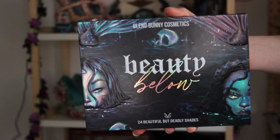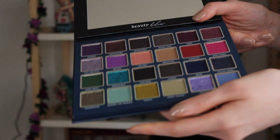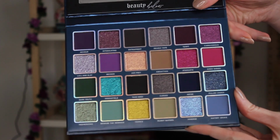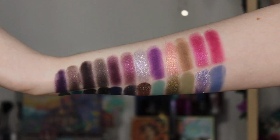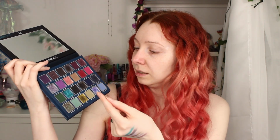In this palette we've got 24 shades with 12 rich velvety mattes and 12 shimmering shades. So I don't actually know if any of these are duochromes or multichromes. It doesn't say on their website. I'm not sure if they've mentioned on their Instagram or anything, but I think some of them do look a bit shifty, so they might possibly, like this one here, which I did actually use in the look that I did. I've just put my finger in the green shade. It seems to shift from a gold to a peachy pink, so maybe that's a bit of a duochrome.